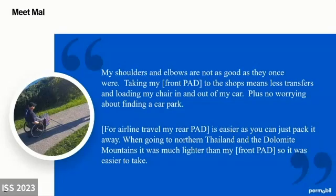Then, if we think about his rear power assist device, he prefers that when he's going to travel via airplane. And he feels like that makes it just easier to pack away, simpler, much lighter. And so he goes all throughout very rural areas. And so he finds that it's much easier to load into alternative transportation solutions, and then also just easier to carry with him and use on the go.